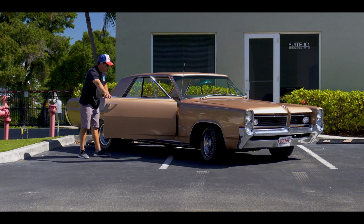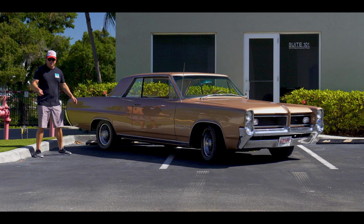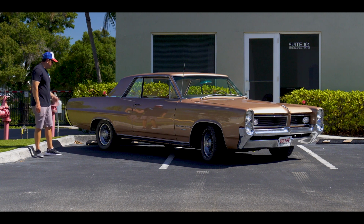Door card on this side is very nice. It does have a tissue holder, so when that guy at the car show loses against you, you can give him a tissue. Rear quarter is very clean. Wheels are in good condition.